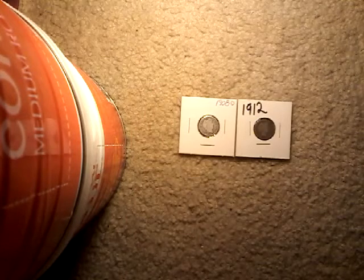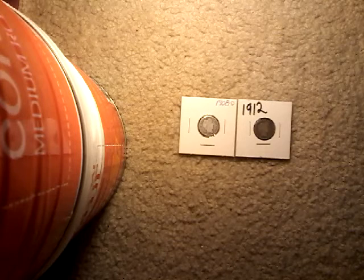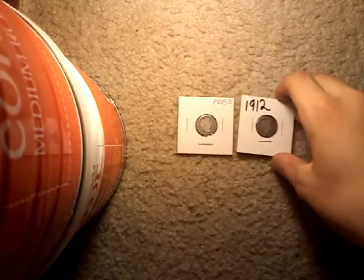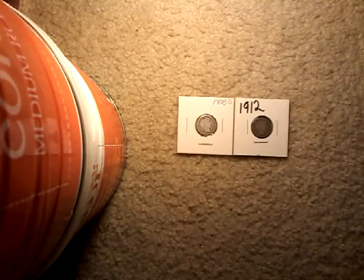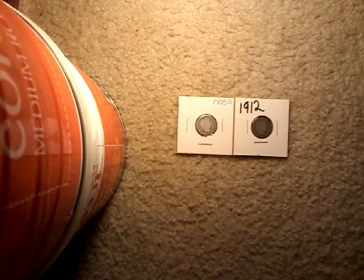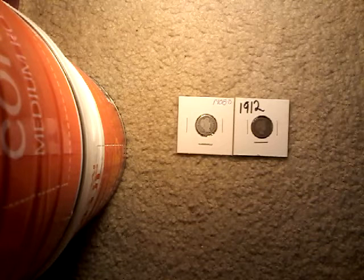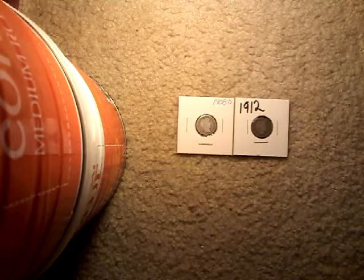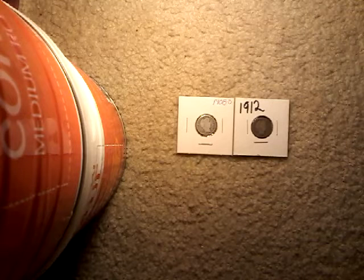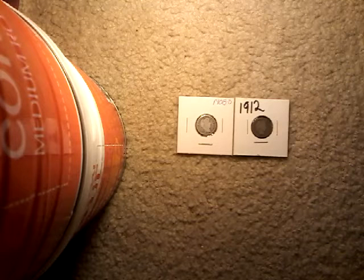So next we got a 1908D and a 1912 Barber dime. And if you guys can't tell the condition, which you can't really, the 1912 is not quite as nice. The 08 is a little bit better. It's a little bit shinier. But the 1912 had a little bit better detail. I'd say they grade maybe around F12-ish area. But it's going to be a lower grade for both of them. But again, I'll give you guys 10 seconds to guess, starting now.